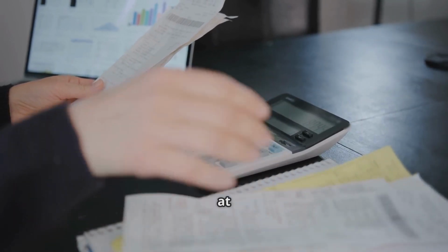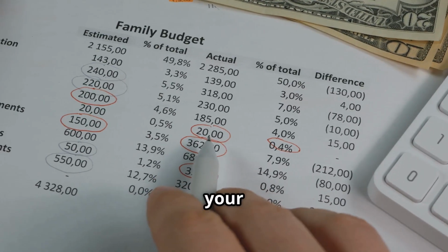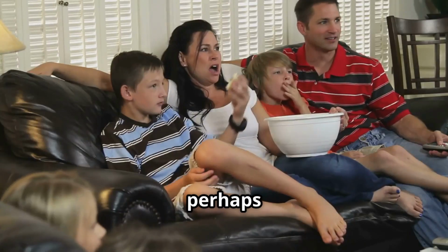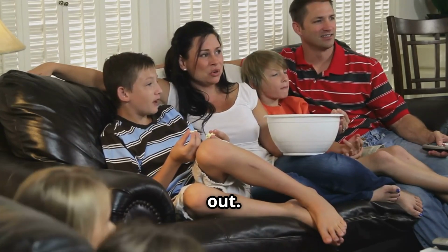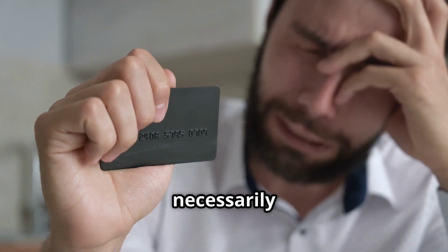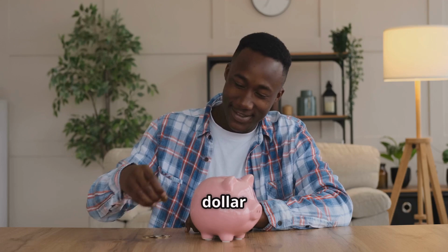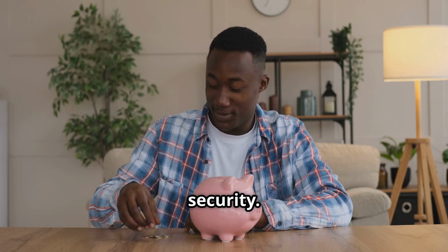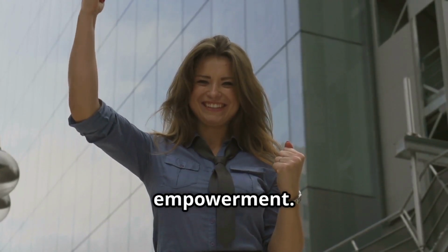Start by taking a hard look at your spending habits. Are there areas where you can cut back without drastically impacting your lifestyle? Maybe it's eating out a little less and rediscovering your inner chef at home. Or perhaps it's finding more affordable entertainment options. Think movie nights in instead of expensive nights out. The key is to identify those little indulgences that are draining your bank account without necessarily adding much value to your life. And remember, every dollar you save is a dollar you can redirect towards your emergency fund, accelerating your progress towards financial security.